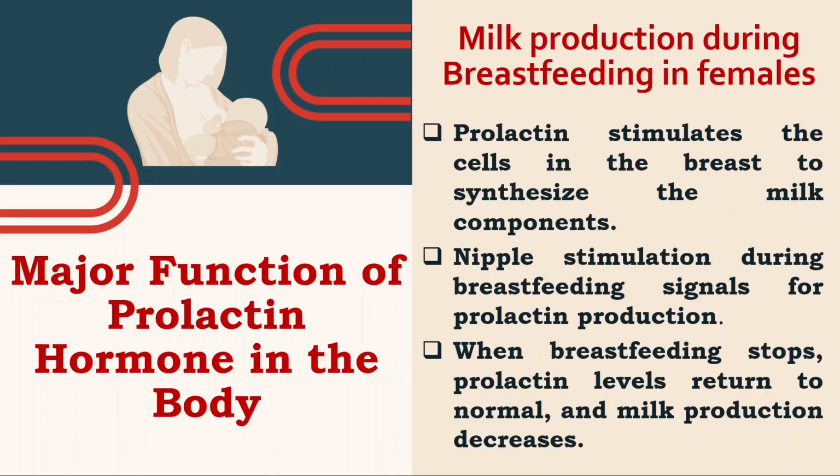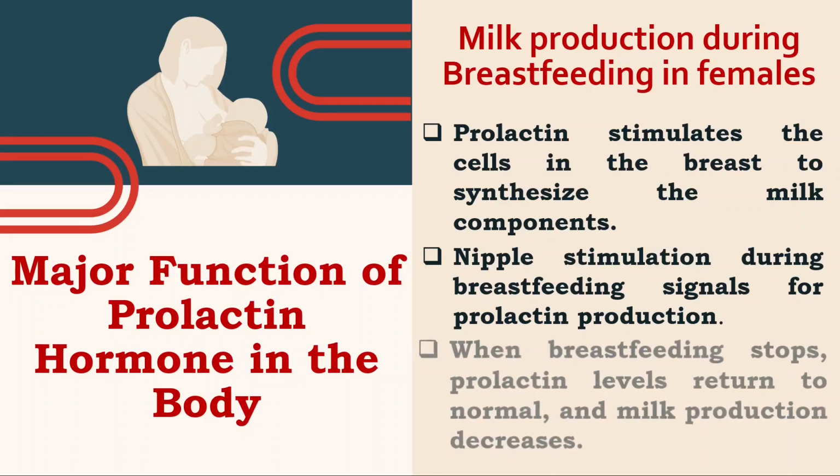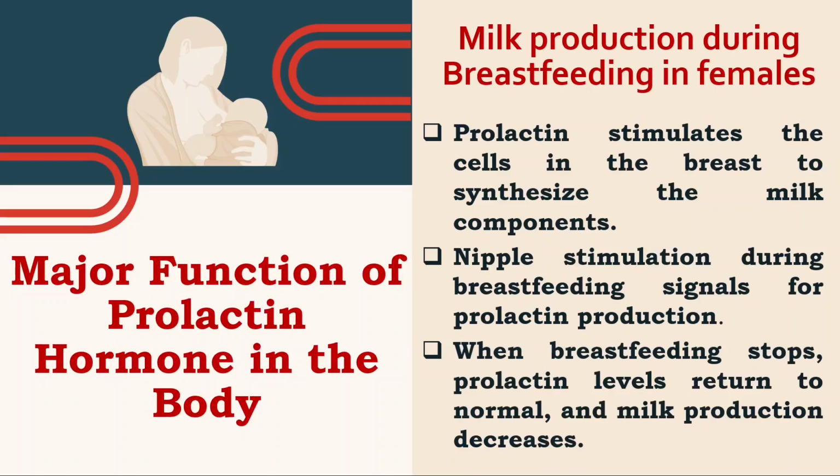After childbirth, prolactin levels don't stay constantly high. Prolactin rises only when nipples are stimulated during breastfeeding. This helps regulate milk production. When breastfeeding stops, prolactin levels return to normal, and milk production decreases. If a mother doesn't breastfeed, her prolactin levels return to those of a non-pregnant woman within 1 to 2 weeks. If a mother doesn't have enough prolactin, she won't make milk.